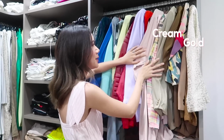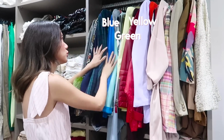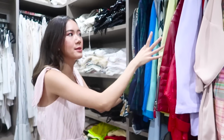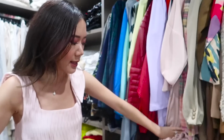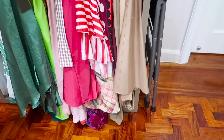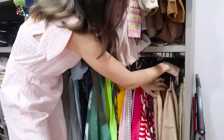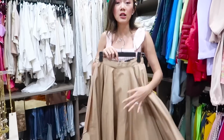We've got golds and creams, and then pinks, oranges, purples, yellow, greens, blues, grays. I didn't put the whites and blacks or the neutrals because I have so much of that, so it's in a different space as well. And then we've got here my skirts all neatly arranged. These are the skirts that are not knits. They're mostly woven. So when I say woven, they're not stretchable and they get wrinkled easily.